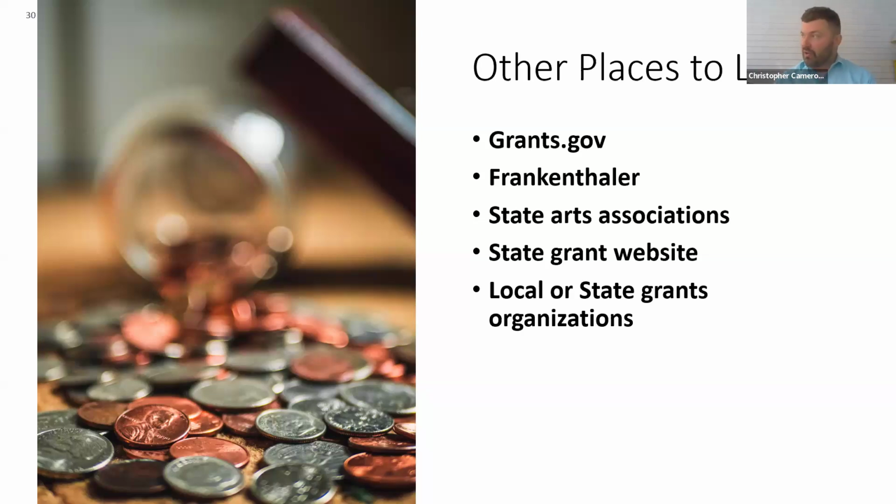So I live here in New York State. We have New York State grants websites that list different types of grants available, not from the federal government, but through the local state, as well as local state granting organizations. We actually have a granting organization here in our city that typically tends to give out anywhere from $1,000 to $10,000 to some organizations, depending on what their needs are and what their availability is.